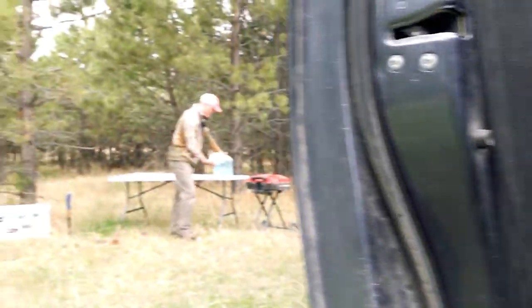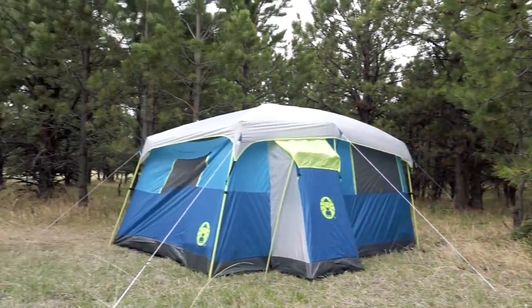We got a couple more sticks. Camp's all set up. We just heard a bird gobble not too far away. We're going to go see if we can get him. Brad's up first.